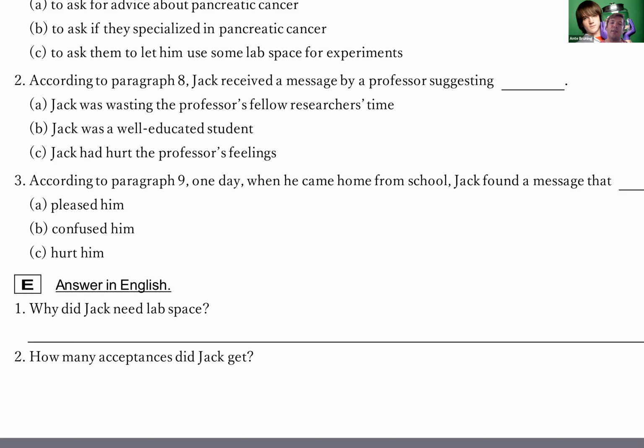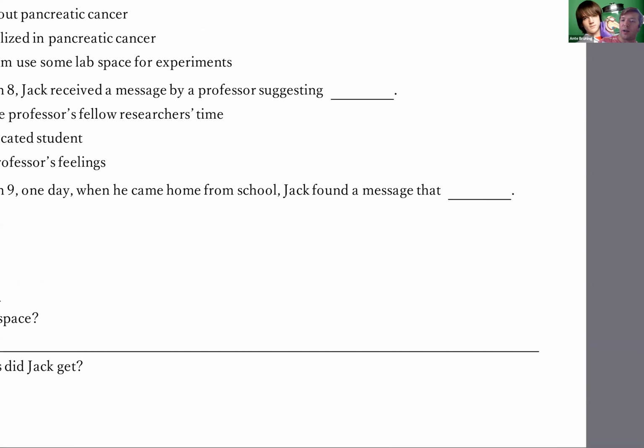And E2, how many acceptances did Jack get? So acceptances is like yes, right? So how many yeses did Jack get? So the answer for E2 is 1. He received 1 acceptance. So 1.